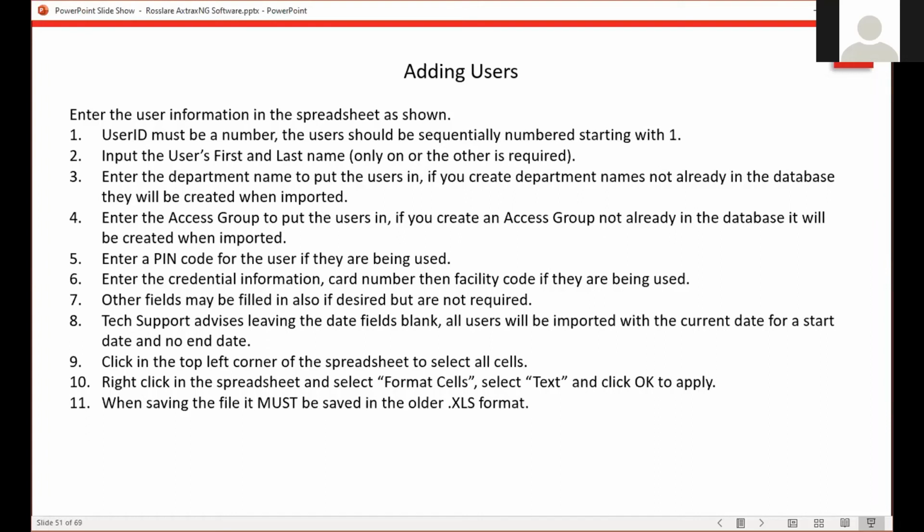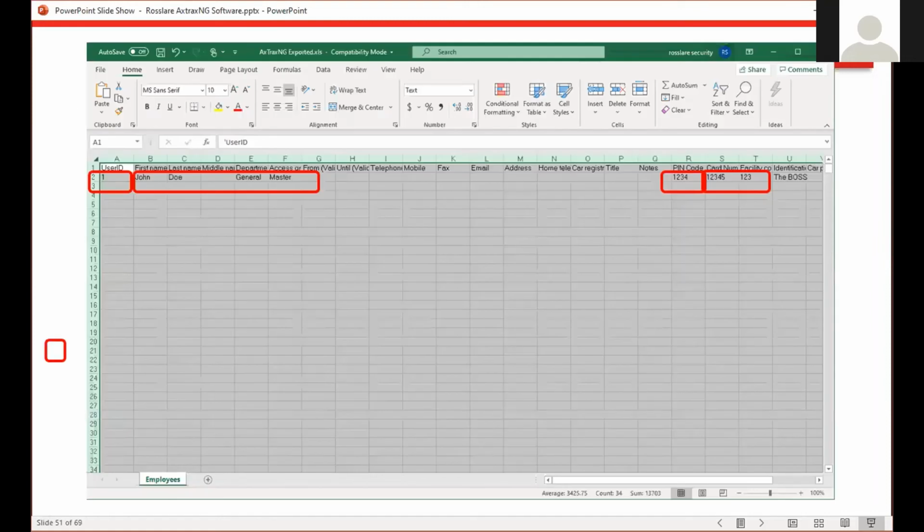Then, of course, you enter their access group. I've got a picture of it here. Plug in what department you want them to go into, what access group you want them to go into. PIN code optional if you're using them. You don't have to put anything there. And then their card numbers.